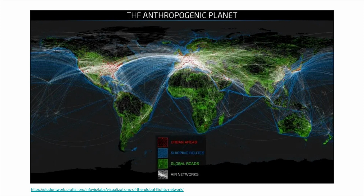This is just an image I pulled off the web just to show you how interconnected the world is. And so you can imagine if you've got an asymptomatic period of a week, say, and this is how people are traveling between Asia and the rest of the world, it's not surprising this virus has gone global and become a pandemic.